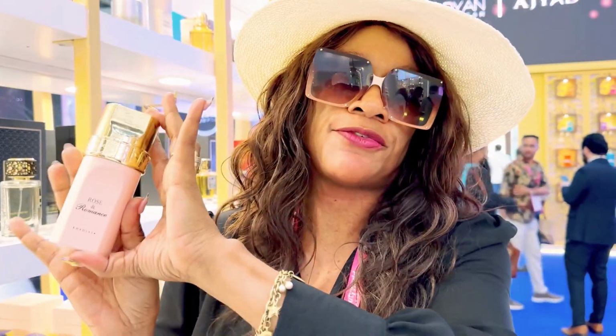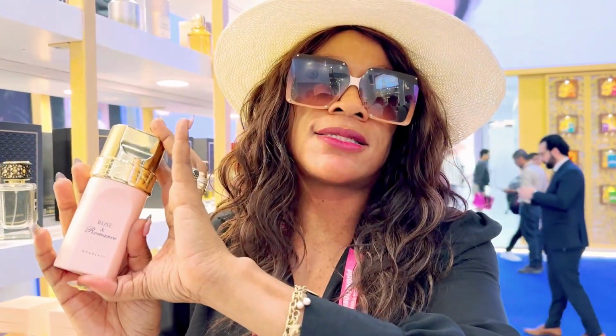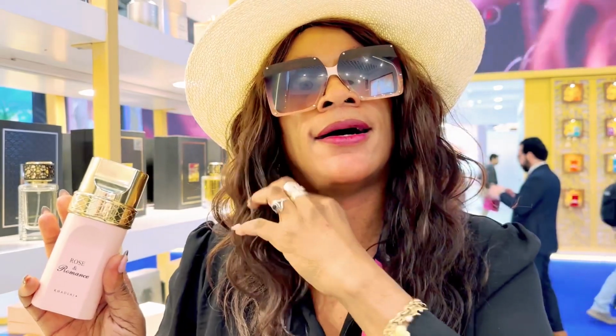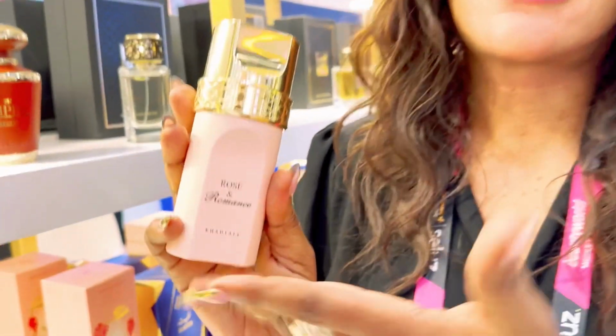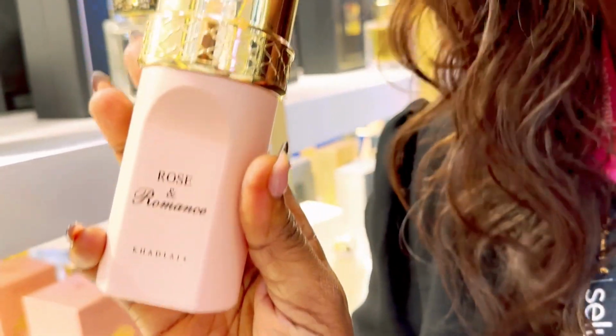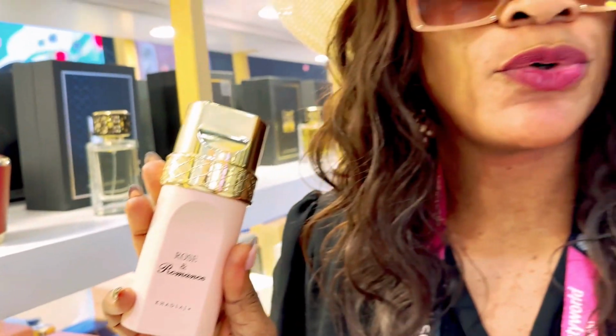Touch of green type of floral. You have to love green fragrances for you to love this. This is a perfect everyday scent. This gives me signature scent vibes, especially if you love those florals. This is a fragrance that I can see a lot of people making a signature scent.